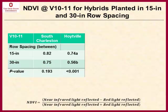Let me start talking about the information for NDVI that was collected at the V10, V11 stage, the 10-leaf collar, 11-leaf collar stages for hybrids planted in 15 and 30-inch rows, again for those 4 hybrids. For row spacing, we found that at Hoytville, but not at South Charleston, we saw significant differences in the 15 and 30 inches. Our NDVI readings were higher for 15-inch rows.